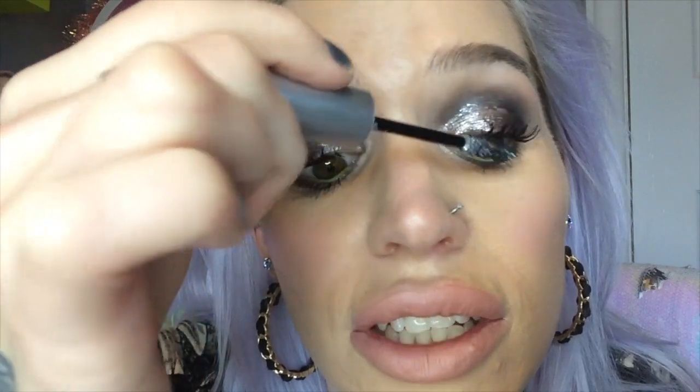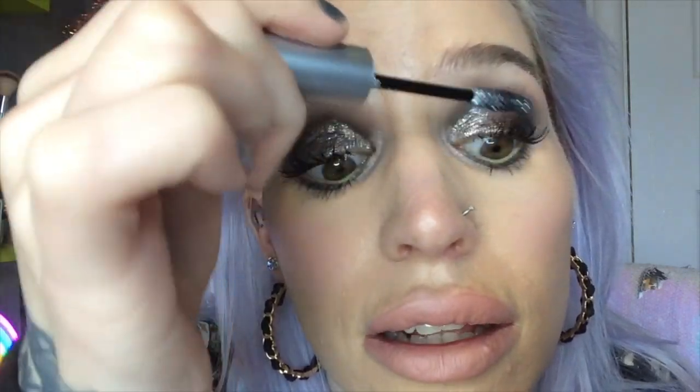I mean, it's a bit tricky actually to make out, is the glitter coming from my lid or is it actually coming from my lash? This would probably work super, super well if you had a very neutral kind of eye look going on, or even if you had a smoky, matte, kind of dark eye look going on.